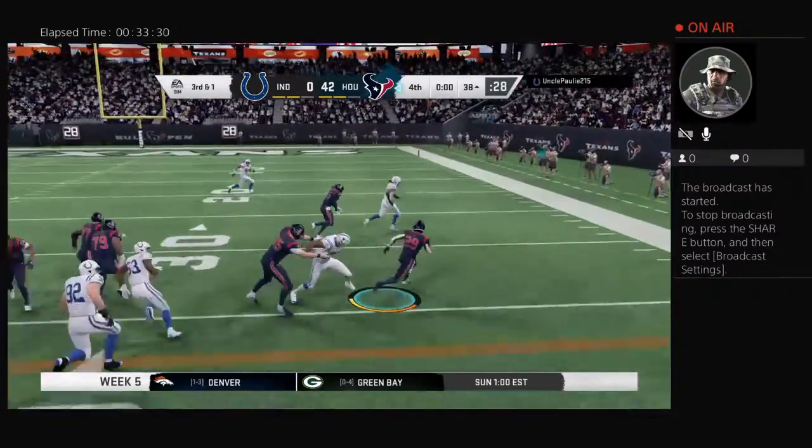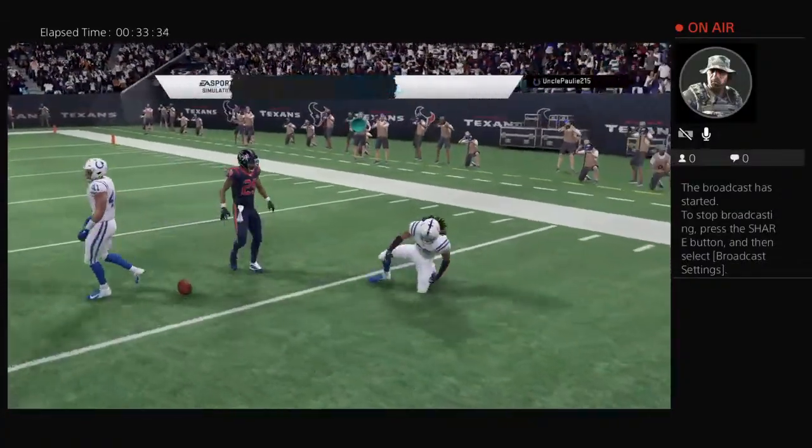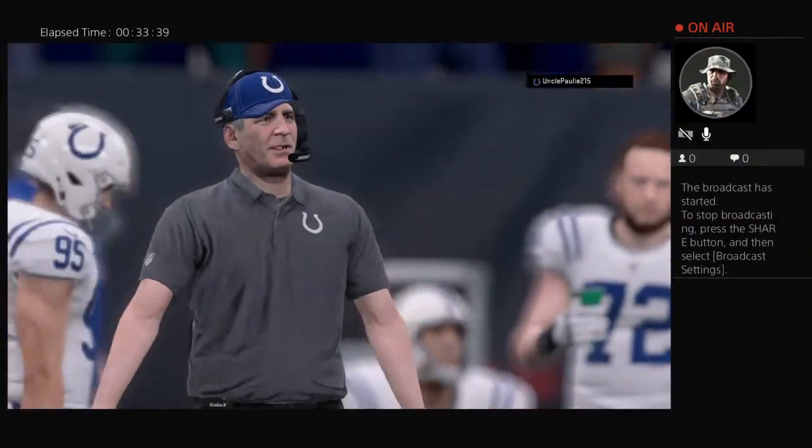Now they try the right side here, and he's got the first as they'll bring him down at the 28-yard line. So Houston going to come away here with the victory.